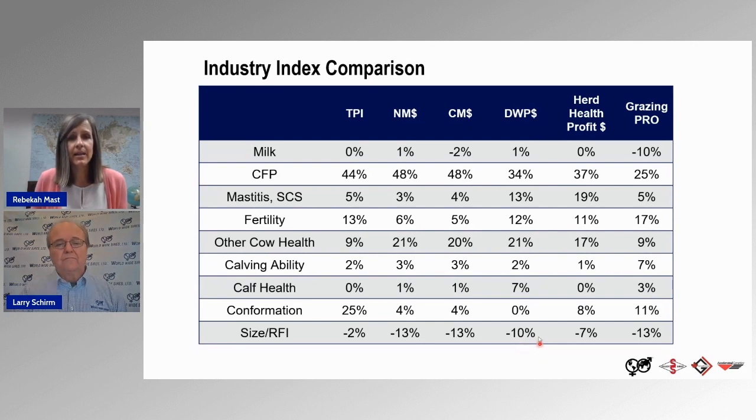Just highlighting a couple of the indexes that we talked about today, DWP and Herd Health Profit. What I just want to point out, again, is the emphasis on mastitis resistance that we see for both of those indexes. We've really talked about that a lot today. DWP has the emphasis on calf health, and the Herd Health Profit index has the emphasis on conformation and the functional type traits that so many of our customers are looking for. So these indexes are designed to work together and to meet the different needs of our producers. The other index that's worth pointing out is the Grazing Pro Index.